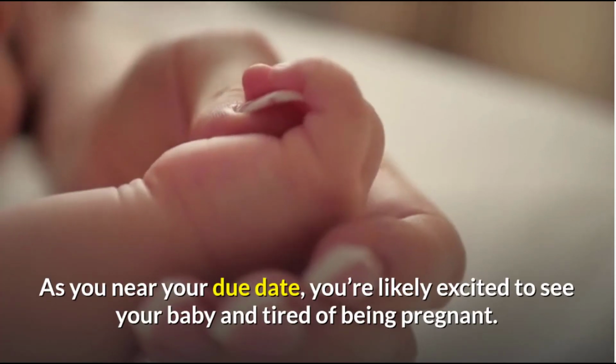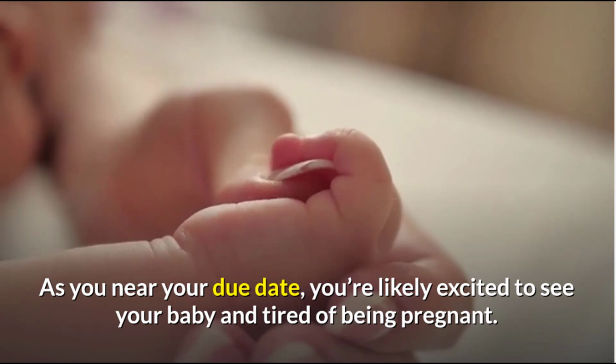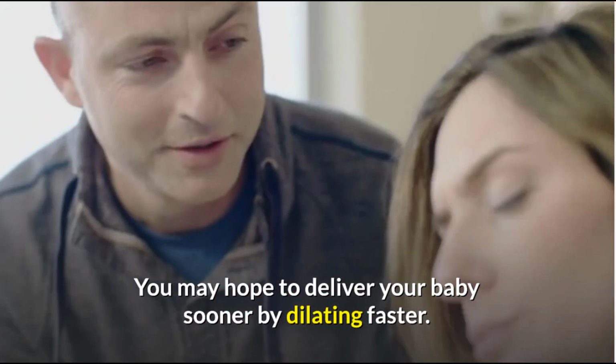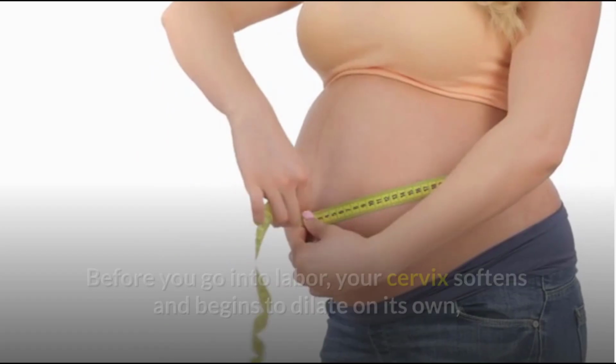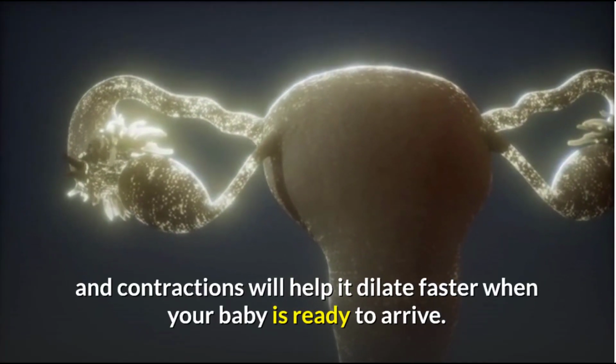As you near your due date, you're likely excited to see your baby and tired of being pregnant. You may hope to deliver your baby sooner by dilating faster. Before you go into labor, your cervix softens and begins to dilate on its own, and contractions will help it dilate faster when your baby is ready to arrive.